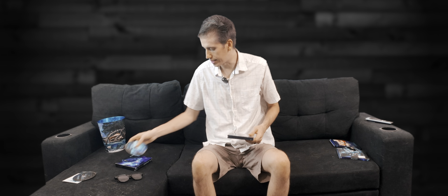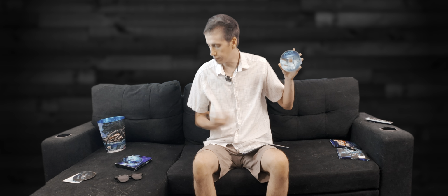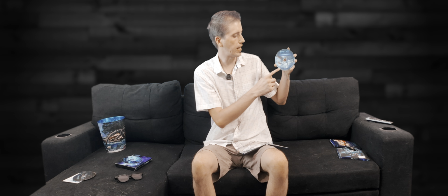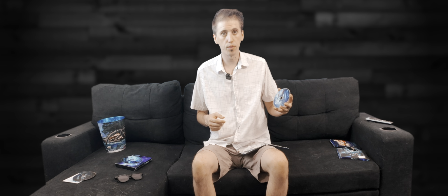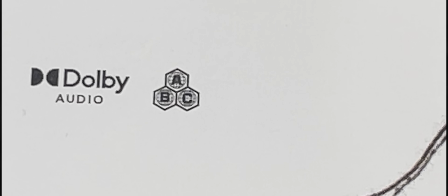Well, what's on all these other discs? For the Blu-ray, pretty standard, same exact cut as the 4K version, but HD resolution and SDR color space. Oh, and by the way, all three of these discs, as you can see, are ABC, so they're compatible with all the regions in the world, which I really like.